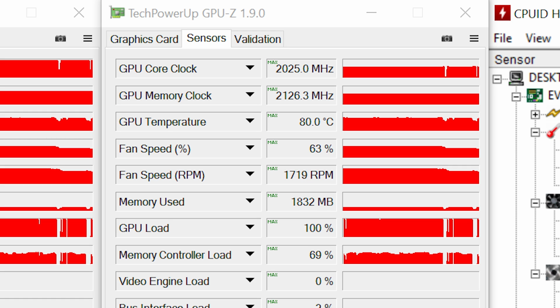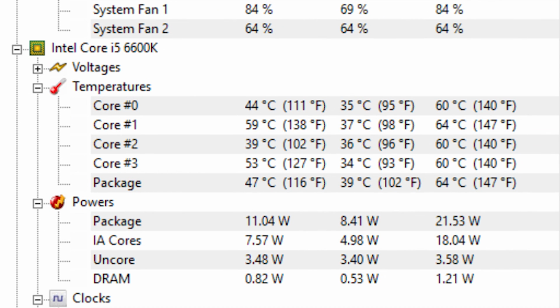Hopefully we don't see much hotter temps when switching cases, as this is already pretty toasty. On the bright side, the GPU clock speed maintained its 2025 MHz frequency despite the chip being relatively warm. For the CPU, the cores on our 6600K reached a max temp of 64 degrees Celsius, which seems about par for the course given this type of cooler and overclock.